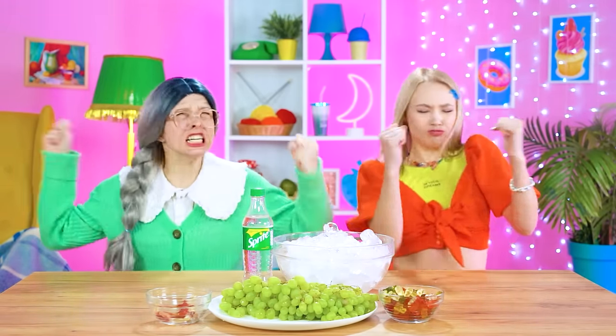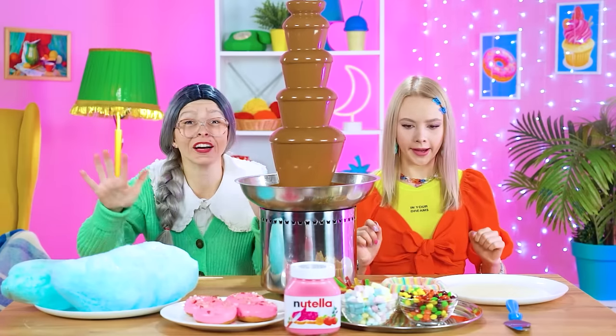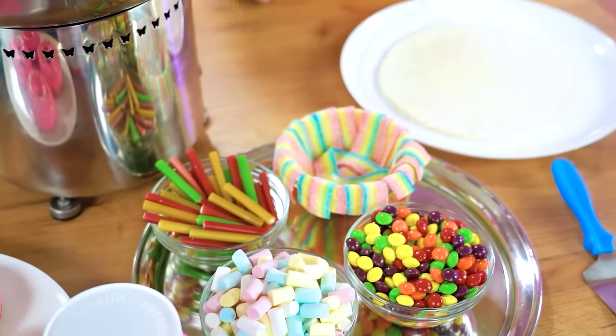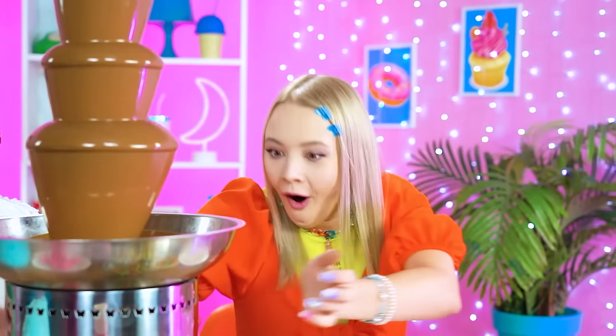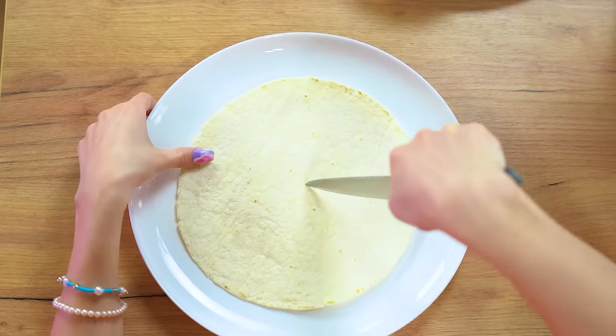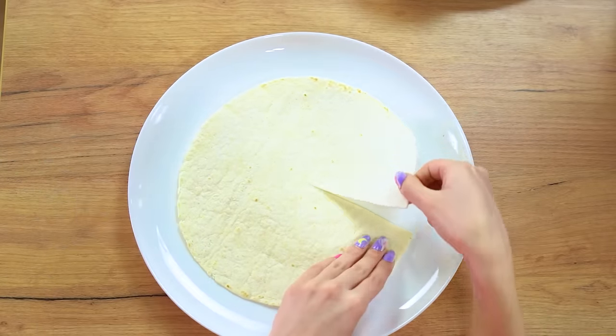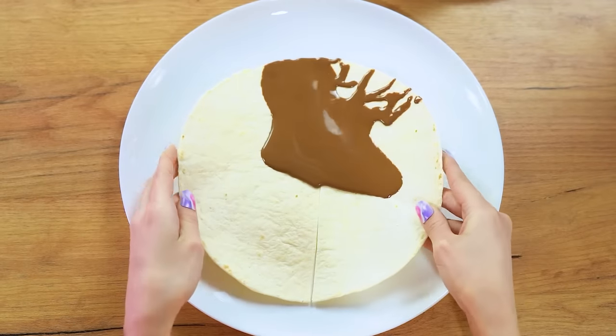Care to make some tasty chocolate magic? Ooh, yes, yes! We got this! Donuts, Nutella, sprinkles, and candy! Beautiful chocolate fountain! We've got all we need! I'm using the fountain! Well, I'll take the Nutella! This pink sauce looks so cool! Let me try! Not bad! Cut it like this and that! Let's just get this dipped here! Like this! Yes!